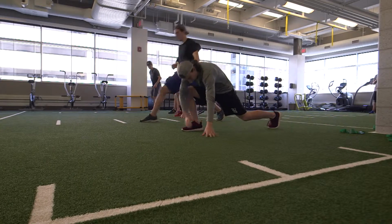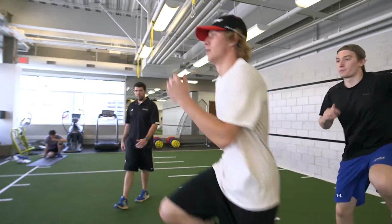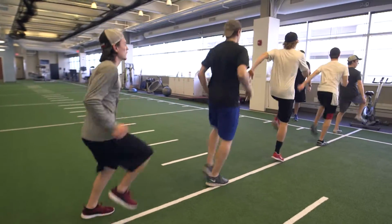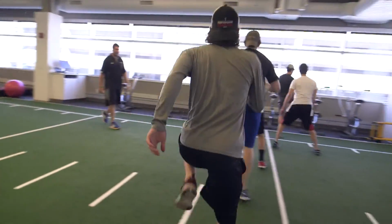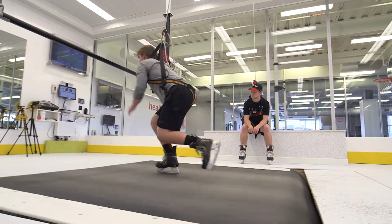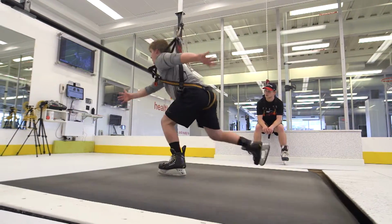For a skater, it's really important to have strong hips, glutes, quadriceps, and hamstrings, and so we'll do a lot of unilateral work. So when we have an athlete that comes in looking to improve their skating technique and mechanics, we put it into 3 major categories. We look at their skating platform, we look at their stride extension, and we look at stride recovery.